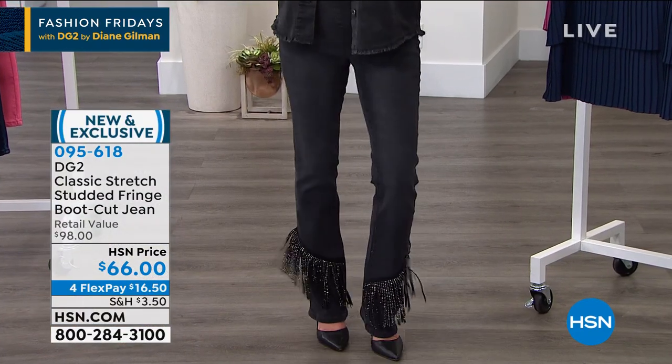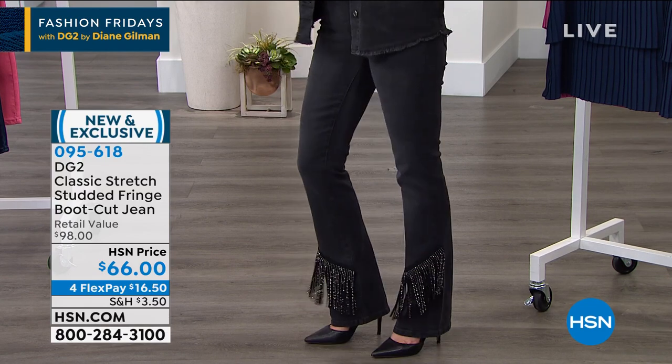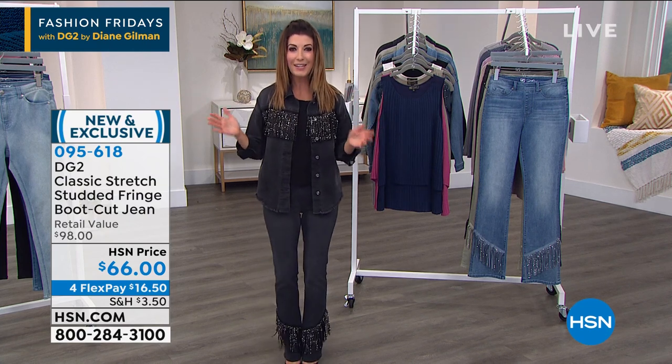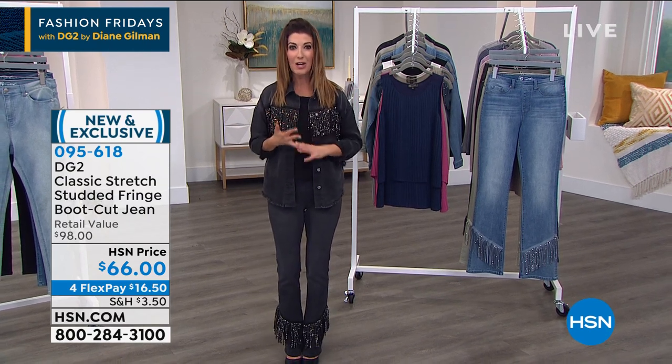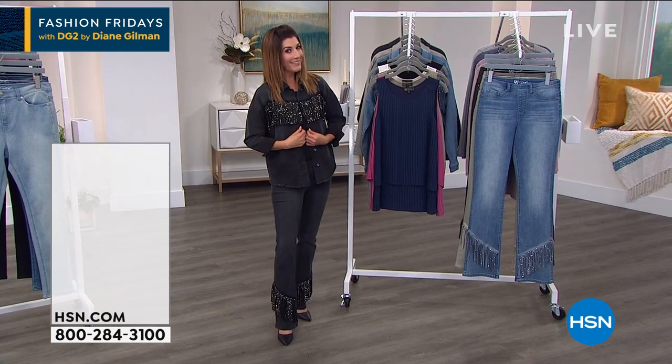How can you not dance? How can you not be excited? Are we ready for spring? Are we ready to come out of the darkness and into the world of fashion, summer festivals, outdoor concerts? You've got the perfect jeans, and we'll have the perfect denim jacket to match.